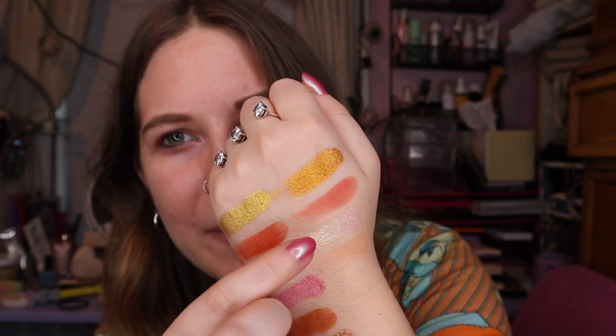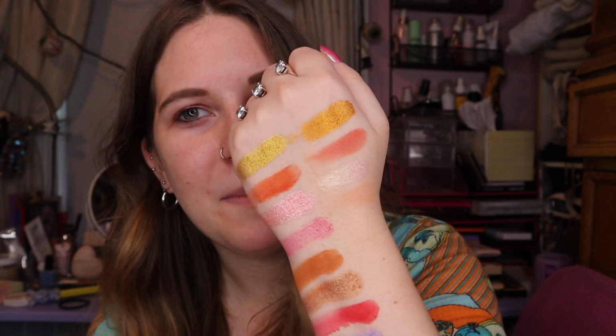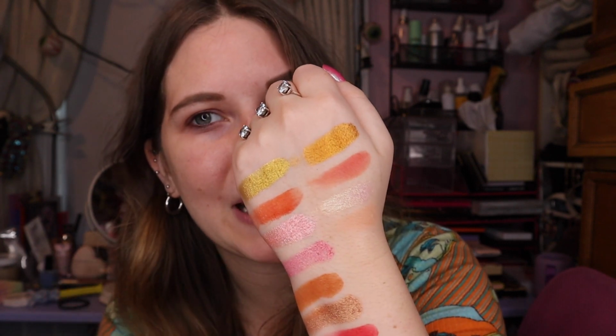I like that Pink Lemonade works for me as a really pretty inner corner shade, which is something that I don't have in the Magic palette. So it makes it better. I actually have a transition in Sweet Cream and I actually have an inner corner in Pink Lemonade.